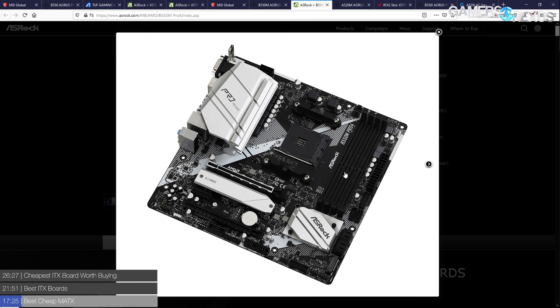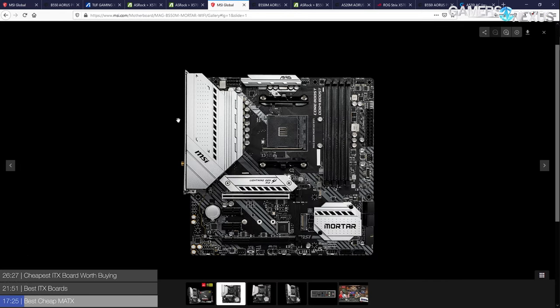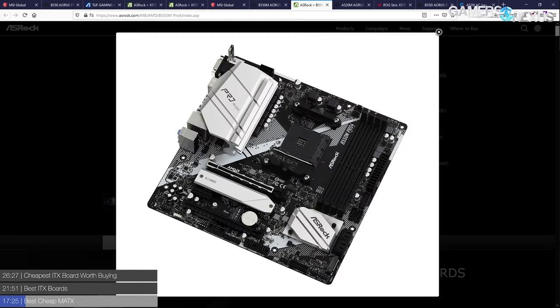4-layer PCB, so the memory overclocking is going to be on par with this and this and this, with some differences because different motherboard vendors do use different topologies. But ultimately, you're not going to see a 4-layer PCB beating a 6, or really even being comparable to a 6. So that's kind of the thing. Well, actually, that's not entirely true.